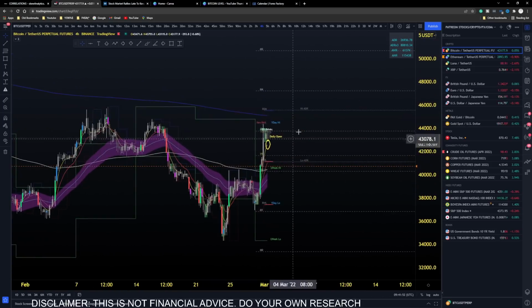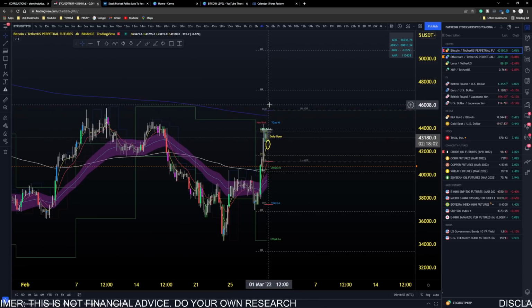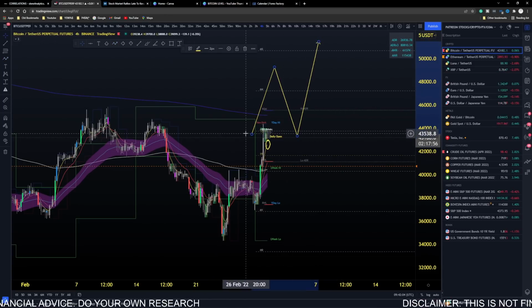Okay. 800 EMA looks like the actual resistance for the day. If we can break above that, we know what to expect. Rise, retrace, continuation to solidify the resistance of that range.